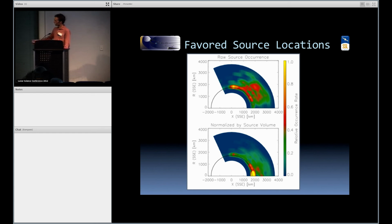They're all on the day side. They're concentrated towards the subsolar point, and there's some kind of a scale height story. So again, if all this stuff holds up, there's some interesting things to be said about the exosphere and its properties.